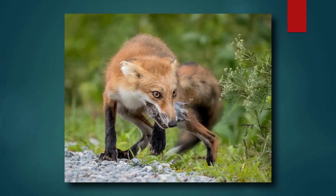Can you imagine the fear that's going through the mind of this vole? I was driving through the wildlife drive at Bombay Hook National Wildlife Refuge when I saw two foxes competing for prey. So I started shooting the pair, hoping to get a shot of the interaction. One of the foxes grabbed the vole and raced off, protecting his meal from his rival.